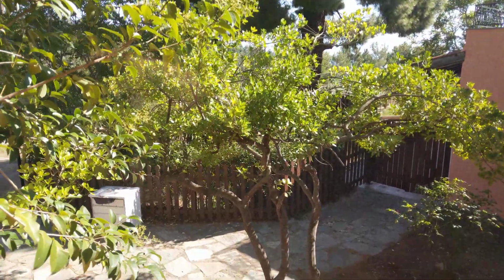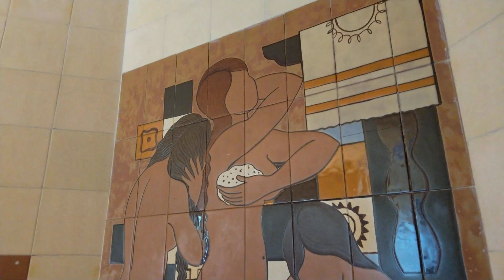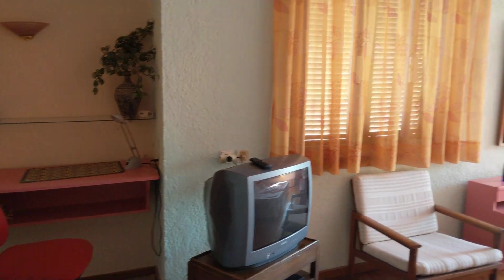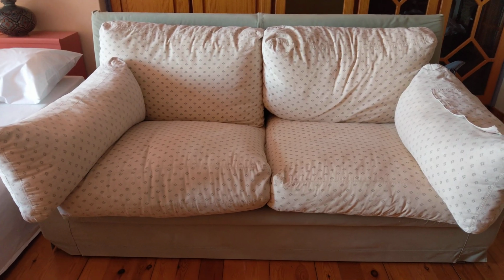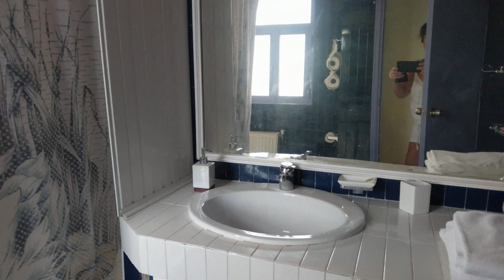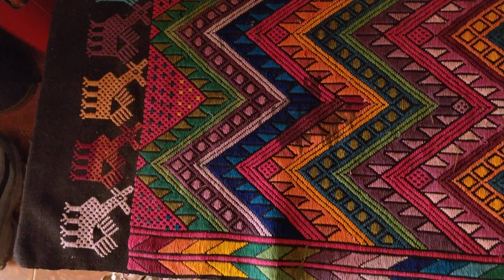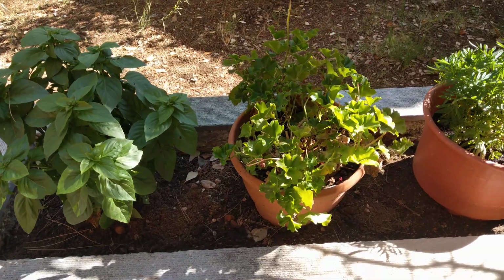A fabulous bathroom. And the main suite. Complete with a sofa and huge wardrobes. Not to mention a bathroom. Ensuite, of course, for the couple. Some interesting little touches. Here, plants.